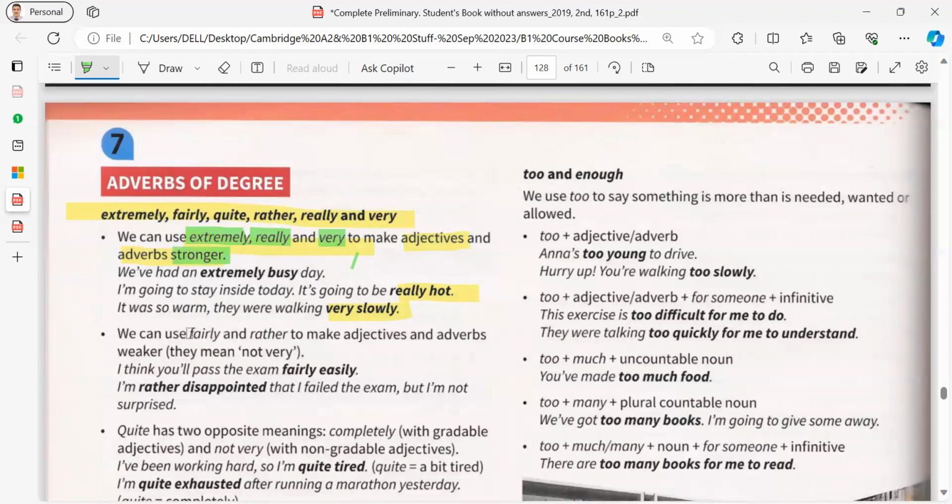What about fairly, rather? Be careful here, Nawaf, pay attention. We can use fairly and rather to make adjectives and adverbs weaker. Make it weaker. The opposite of what we said, meaning not very. For example, I think you will pass the exam fairly easily. Fairly easily. So this one, positive or negative? Fairly easily means it will be a bit easy, somewhat simple.